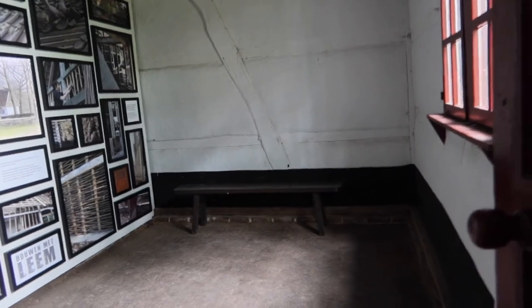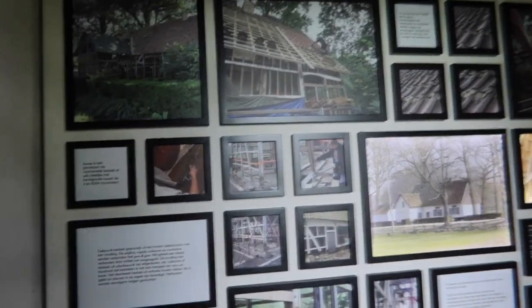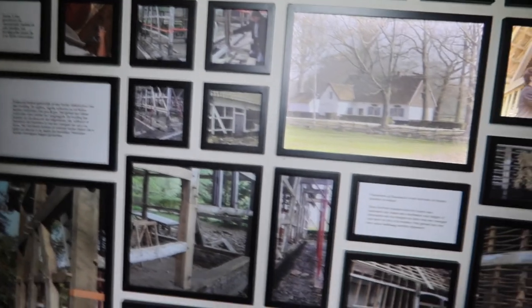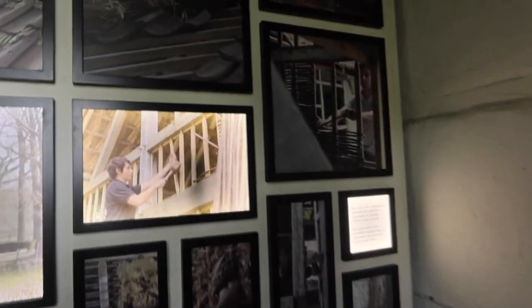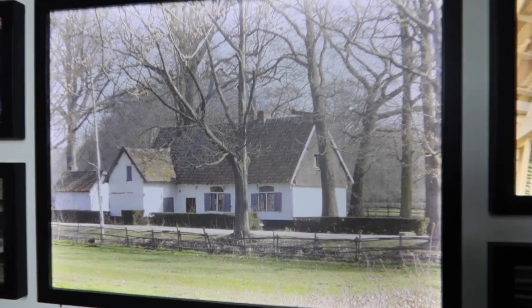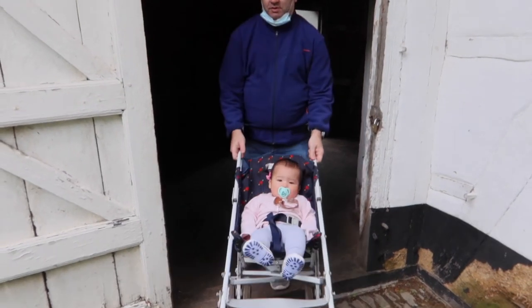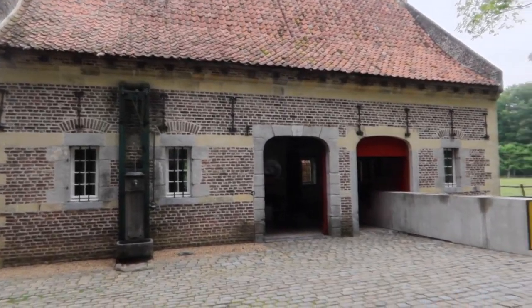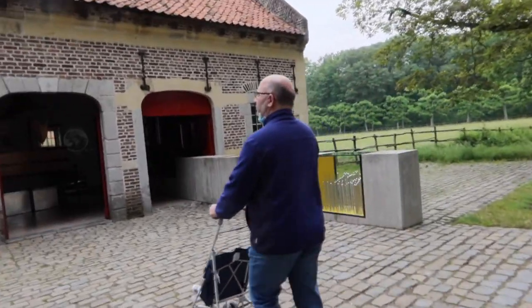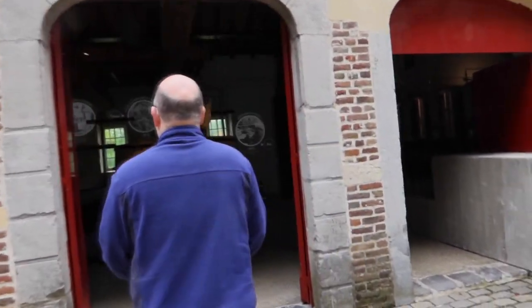Oh, they have here, darling. It was totally completed last year. How they built this one, the history of the house. Ito yung bahay. This one is how many years? Rebuilt. Oh, this is very nice.